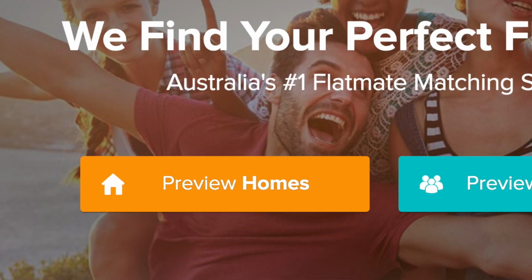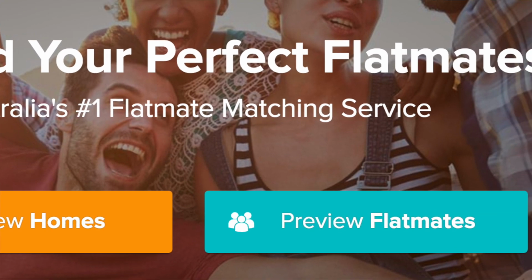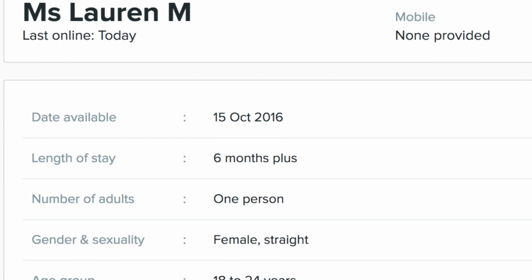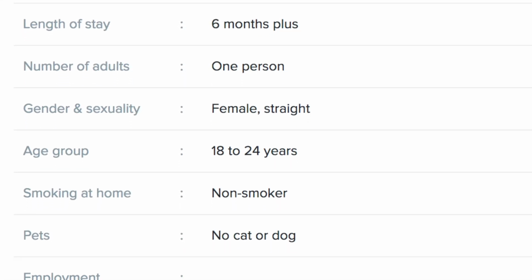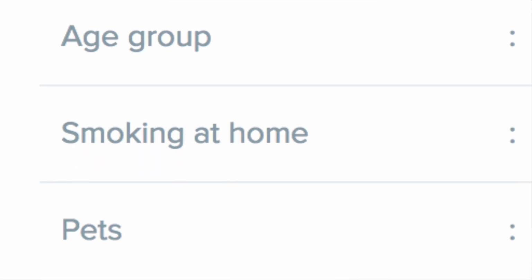You can either create a profile as somebody that has a house and is looking for flatmates, or you can go on if you are looking for a room or a share house yourself for somebody that already has one. I know it can be scary, especially moving to another country, but Flatmate Finders is really, really safe, obviously within reason. It is a really good website. A ton of people I know have found their flatmates through it. It's not sketchy. You can create a profile with your work information and the type of lifestyle you like to lead, so you can find the perfect match.